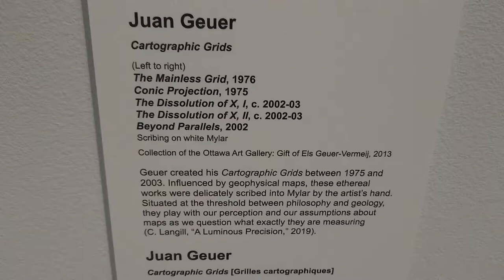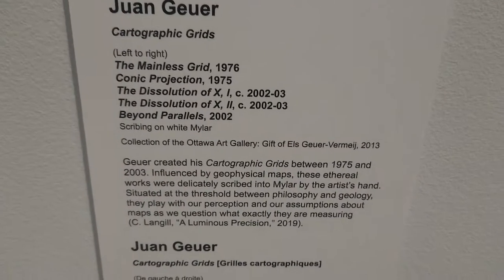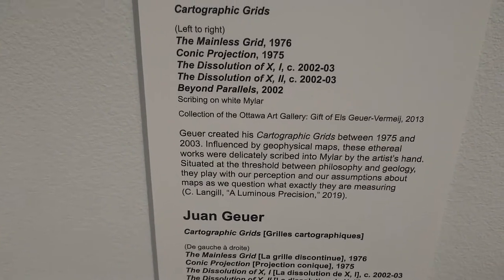Cartographic grids. Geuer created his cartographic grids between 1975, that's when I was born, and 2003, influenced by geophysical maps. These ethereal works were delicately scribed into mylar by the artist's hand. Situated at the threshold between philosophy and geology, they play with our perception and our assumptions about maps as we question what exactly they are measuring.